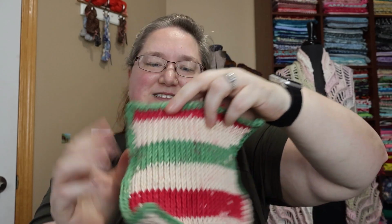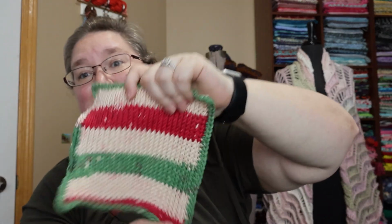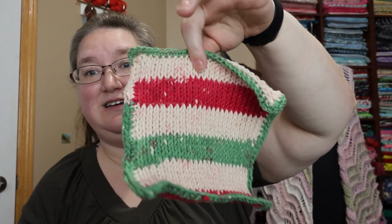It's a washcloth. This, I think, is kind of on the border of something acceptable to send. I am going to send it because I do think it is going to make a very nice washcloth. It's nice and smooth on this side, nice and textured on this side. I think it's a good washcloth. It's just not the prettiest that I've made.